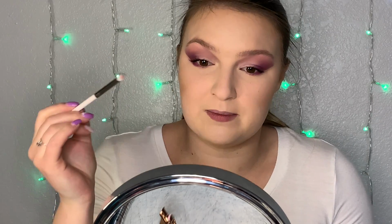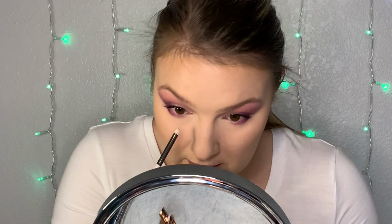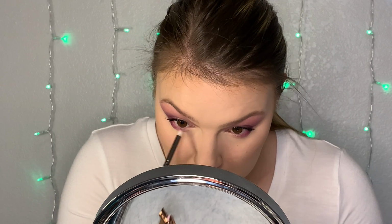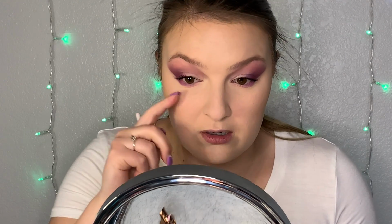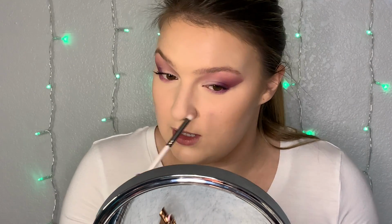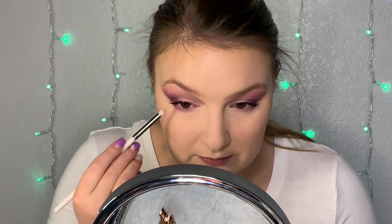And then I did grab an itty bitty brush, and I'm just gonna take the lightest pink color. I'm gonna pop that right on the inner corner here and take it about halfway actually. And I actually take that lightest pink shade all the way from corner to corner just to tone down the purple over here on the outer third and just blend everything together. Yeah, so I really like the eyes now.